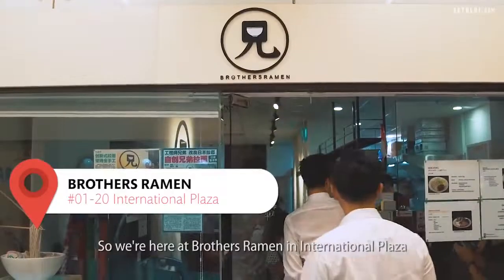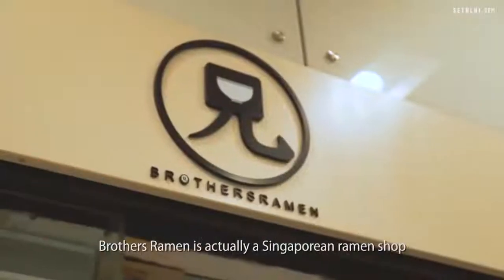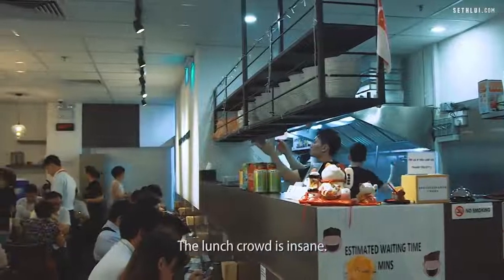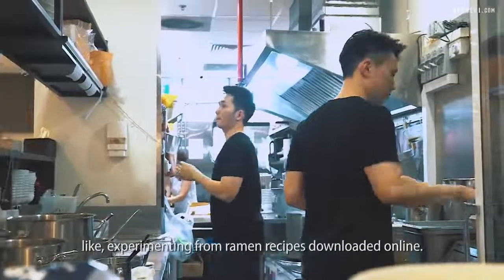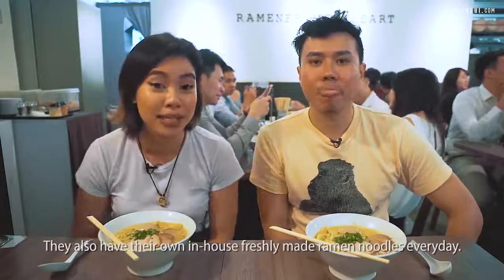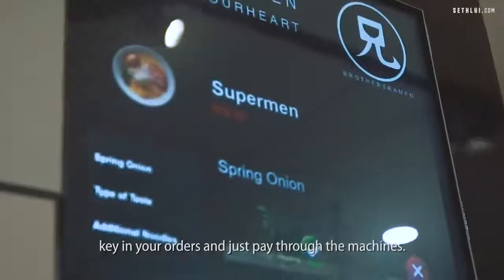So we're here at Brothers Ramen in International Plaza at Tanjong Pagar. Brothers Ramen is actually a Singaporean ramen shop run by two brothers. The lunch crowd is insane. Their whole concept started solely based on experimenting from ramen recipes downloaded online. They also have their own in-house freshly made ramen noodles every day. They actually have automated machines for you to key in your orders and just pay through the machines.